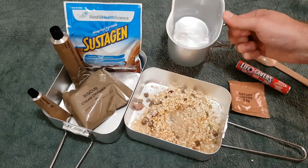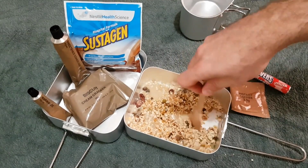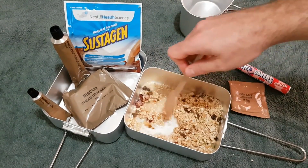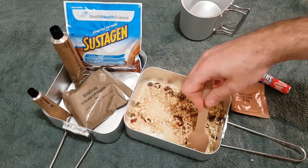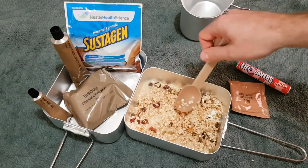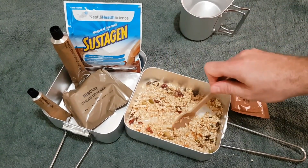Chuck in a little bit of room temperature water here. Give it a little bit of a stir around just to try and let it all mix up a little bit and get some moisture back into those bits of fruit and stuff. Probably need some more later on, but you can always add it. You can't always take it out, unfortunately.